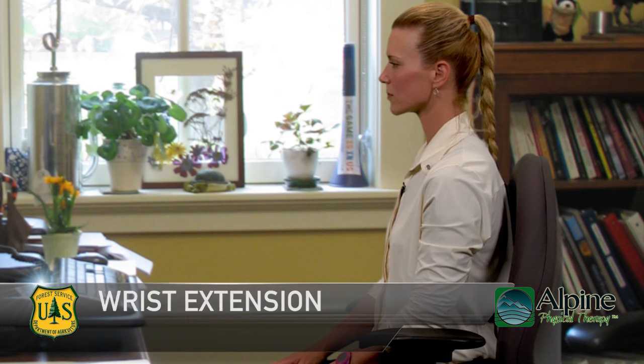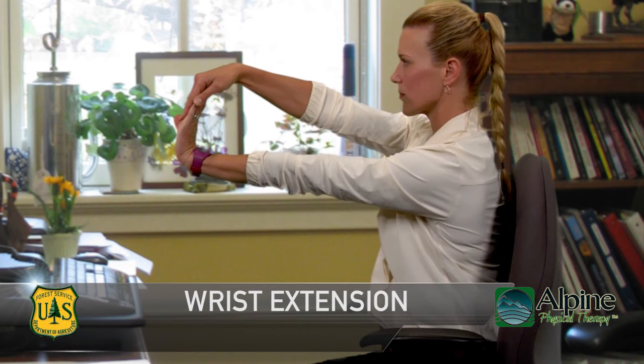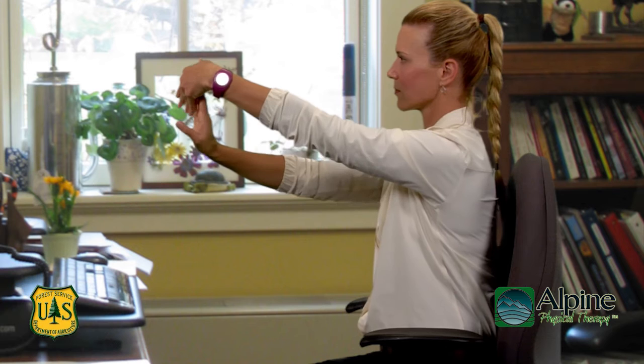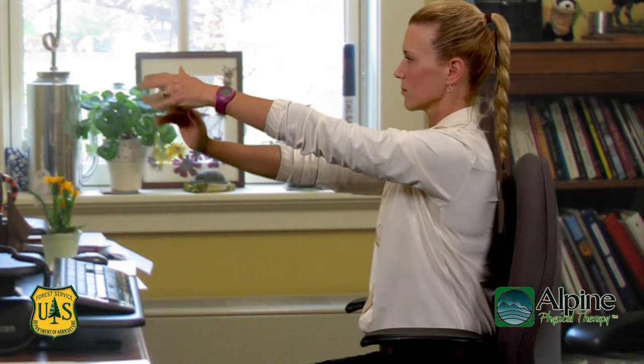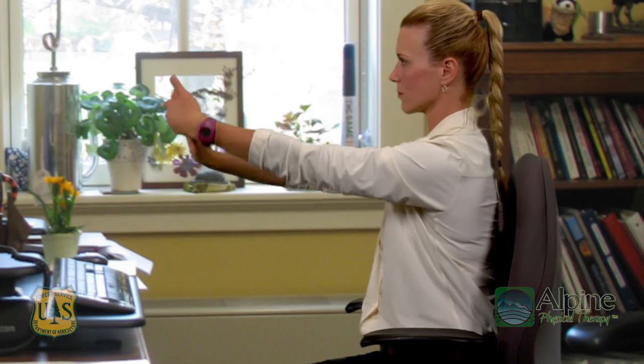Coming back to your neutral position, the final stretch will be for your wrists in the seated position. You're going to reach one hand out in front of you, grab your fingers, and give a gentle pull back, feeling the stretch along the front of your wrist. Repeat with the other hand, feeling again the stretch across the front of your wrist. You can repeat this on both hands as many times as you feel necessary to get your needed stretch.